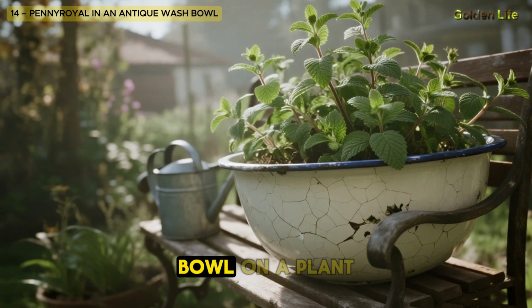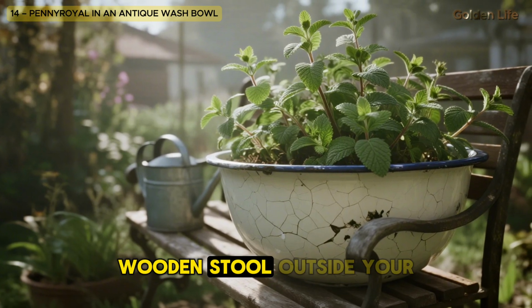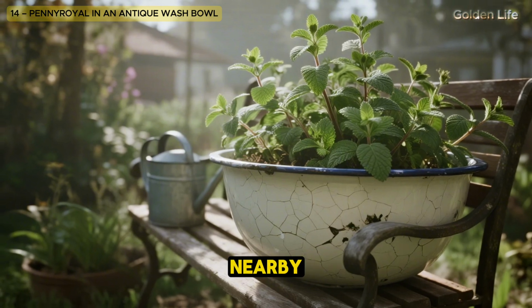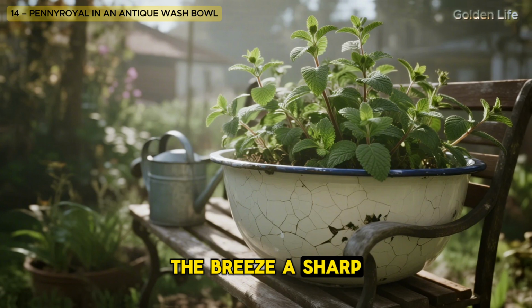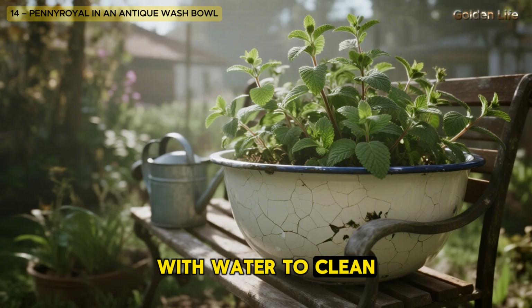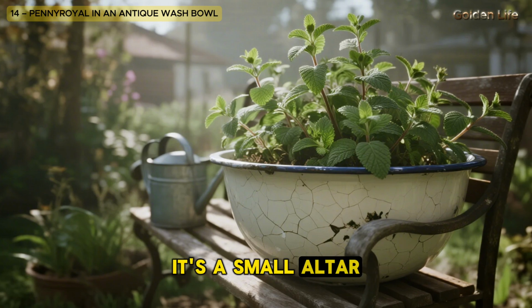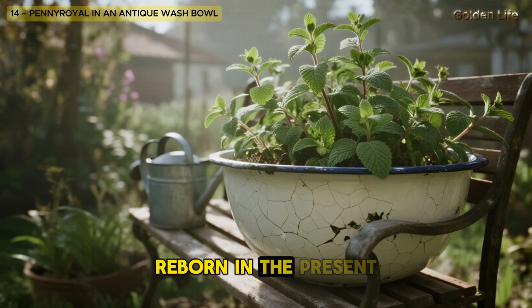You can place your bowl on a plant stand, a garden table, or even an old wooden stool outside your back door. And here's a quiet joy. When you sit nearby, the scent will reach you before you notice the breeze. A sharp, clean breath that keeps biting insects at bay. The bowl, once filled with water to clean a face or freshen hands, now cradles a plant that protects without a sound. It's a small altar to function and beauty, rooted in tradition and reborn in the present.